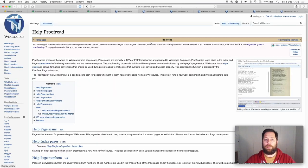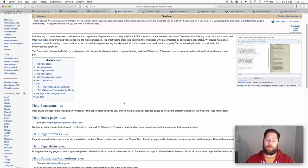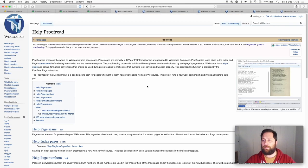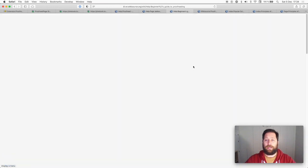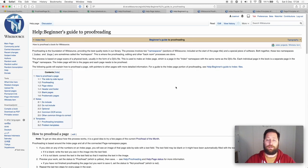If you want to learn more about proofreading, there's a great manual on Wikisource. For example, the pages of a book go through different statuses, and we can see here in the documentation that they go through proofreading in different states depending on what the editors do when they proofread the pages. There is also a great beginner's guide where it explains how to proofread for new users.